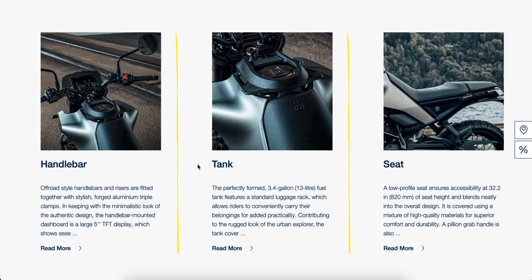Seat height. All right, they've lowered it about a half an inch. In the earlier models, the seat height was 835 millimeters, that's about 32.9 inches. And they've lowered it by 15 millimeters down to 820. If you do the math, 820 millimeters is really 32.3 inches. But okay, whatever, it's a half an inch or 15 millimeters.